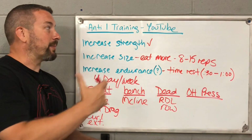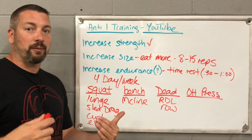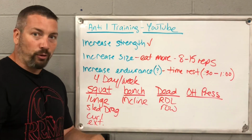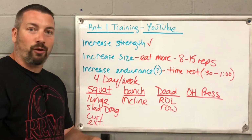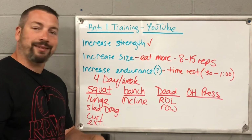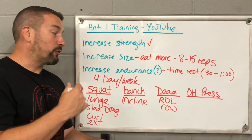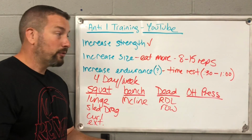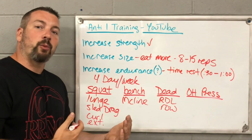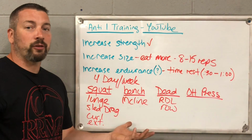So this is not something I would do as a quick thing. I'm not going to say, I've got 3 months to get bigger, I'm going to do this program. I've got 3 months to get stronger, I'm not going to do this program. I've got 3 months to increase my endurance, I'm not going to do this program. But I've got 2 to 3 years to get stronger, increase size, and increase my endurance. This is a good way of doing it. So just some options for you.